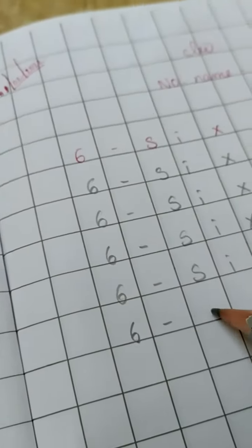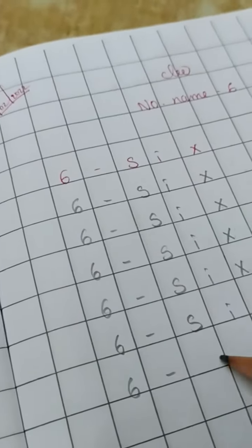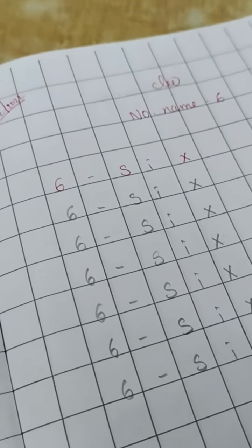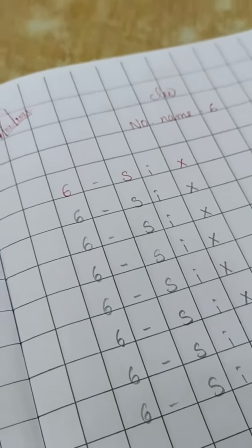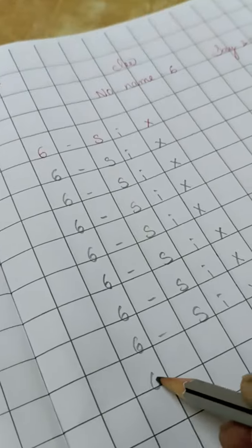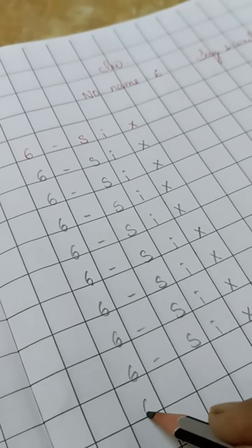6. Touch the below line and write 6. S-I-X. 6. S-I-X, 6.